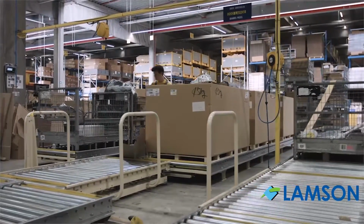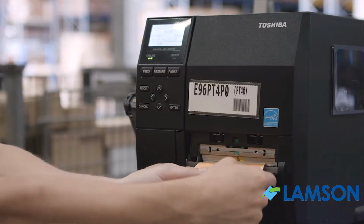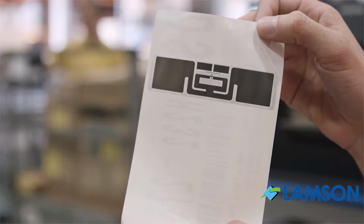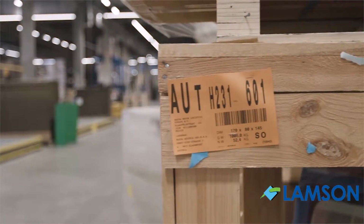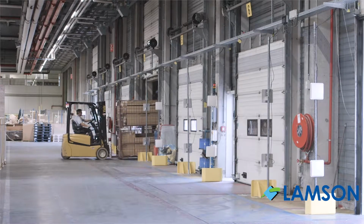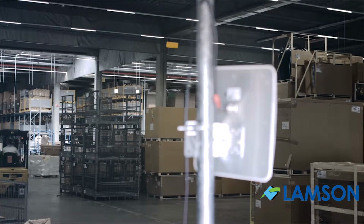All the goods that are being shipped receive an RFID tag, which is printed on an RFID printer from Toshiba. Thanks to Mojix technology, we can use 32 antennas on 8 gates and only need one reader to activate all 32 antennas.